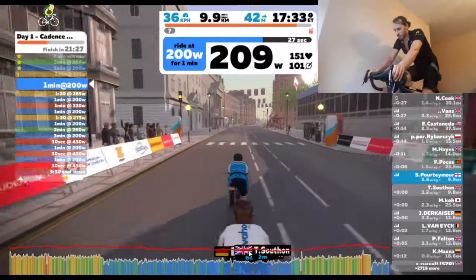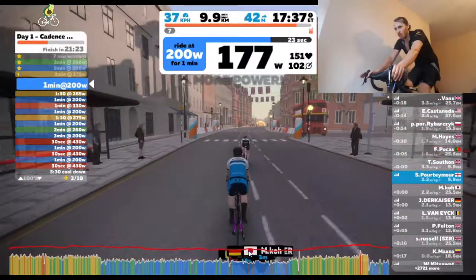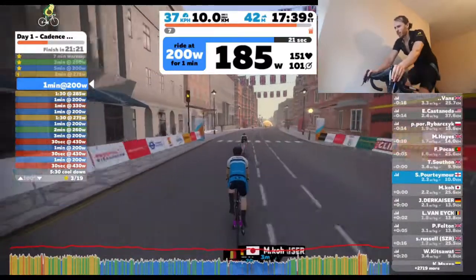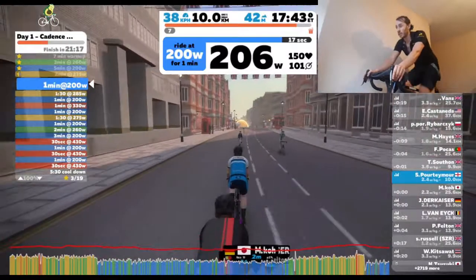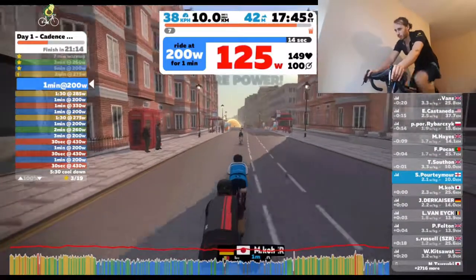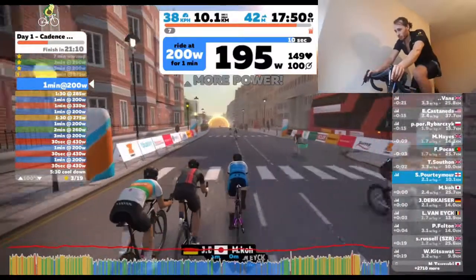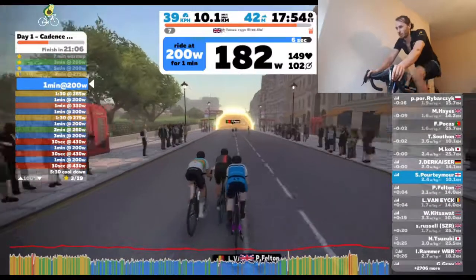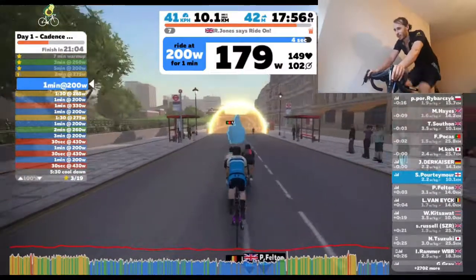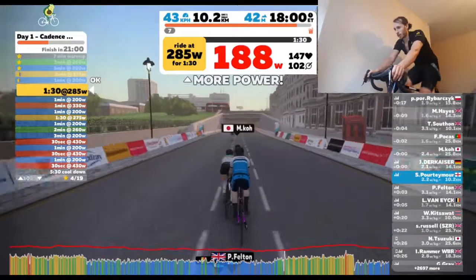It's the same with like 600 watt sprints. You want to go harder or you want to go lower. Just holding that is quite annoying, for me anyway. Quite demanding, should I say. But training is not demanding. If it's not demanding, you're not gaining. That's not always true. Okay, increase.